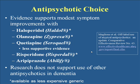As I mentioned before, quetiapine, or Seroquel, has less supportive evidence. There are actually 4 negative randomized controlled trials showing that it doesn't work.